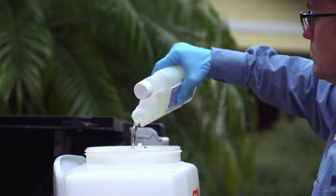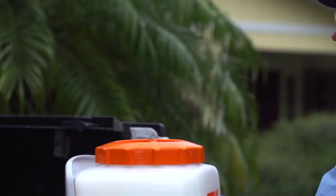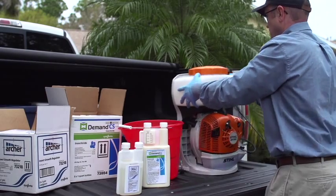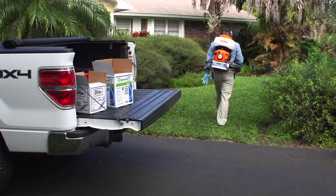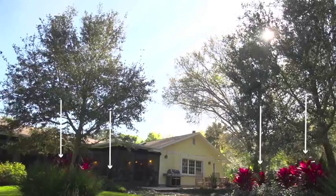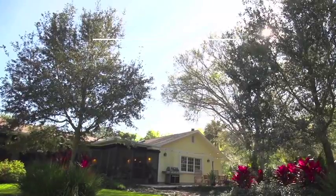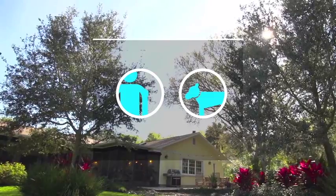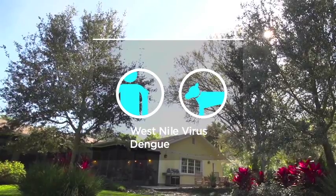After you pour the appropriate amount of product in the tank, securely reinstall the cap on your mist blower and agitate. After that, you can add the remaining water, securely reinstall the cap, and agitate the tank one more time to finish mixing. Now you're ready to apply. But keep in mind that you may need to refill your tank depending on the size of the treatment area. It's important to focus your spray on areas where mosquitoes typically rest, especially places that harbor adult females. These mosquitoes are the ones responsible for biting people and other mammals because they need a blood meal to develop their eggs. They also pose a serious public health risk by transmitting diseases such as West Nile virus and dengue.